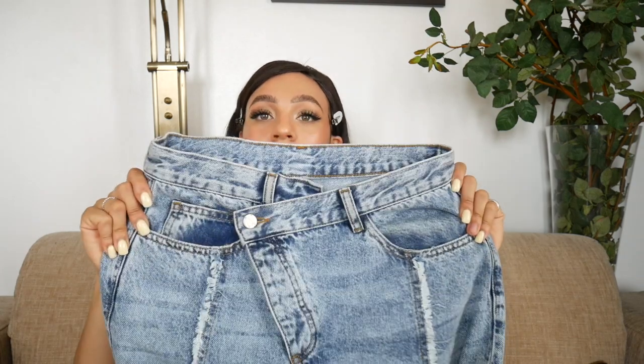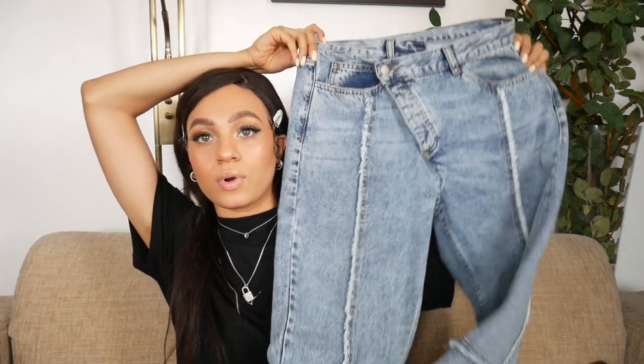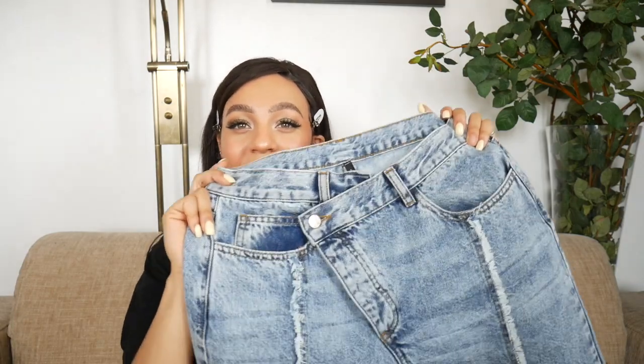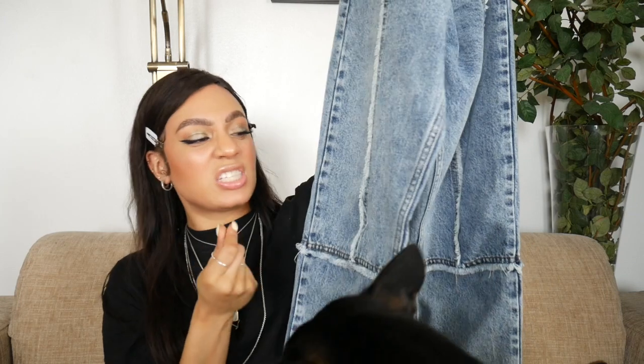unthinkable. I never thought this was going to be my life, but I'm so, so happy because look at them. Look at them, look at them. No, not you, Guinness, don't worry. Guys, these jeans are amazing. They are this super amazing acid wash, kind of panel style, reverse seam. I have never had such an interesting pair of jeans in my life.